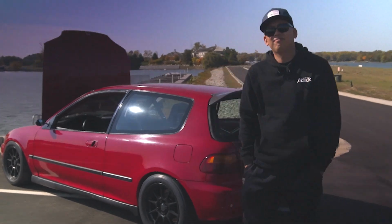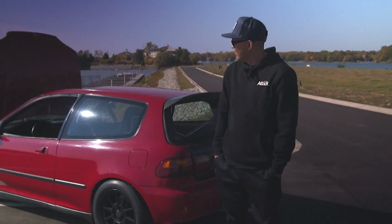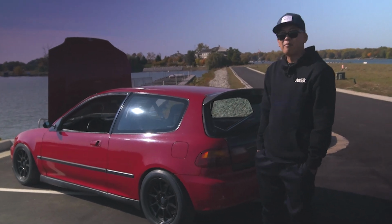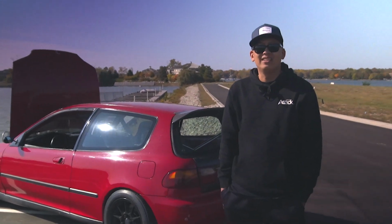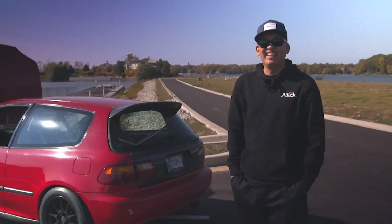What's your favorite thing about your car? It could be a part, or a special story. I mean, the fact that it's your first car ever is pretty cool, right? My favorite thing about this car is that it has sentimental value. It's the first car I ever owned, so I just kept it in the family. I'm going to pass it down to my son. It's going to stay in the family forever at this point, huh? It's not for sale.